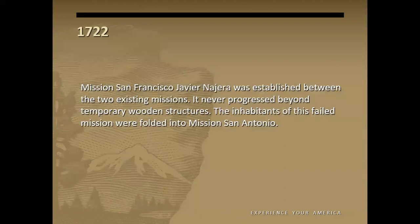In 1722, a mission that no longer exists is founded. Mission San Francisco Javier de Najera is established between San Jose and Valero. It never progresses beyond temporary wooden structures. The inhabitants of this failed mission were folded into Mission San Antonio.